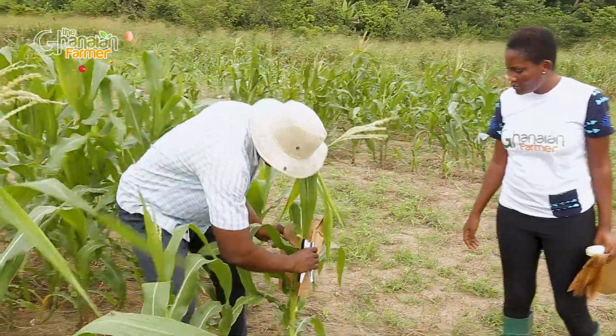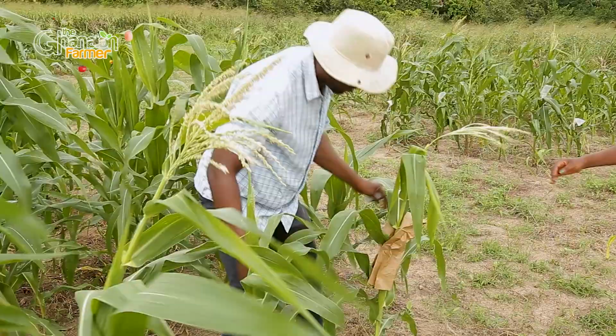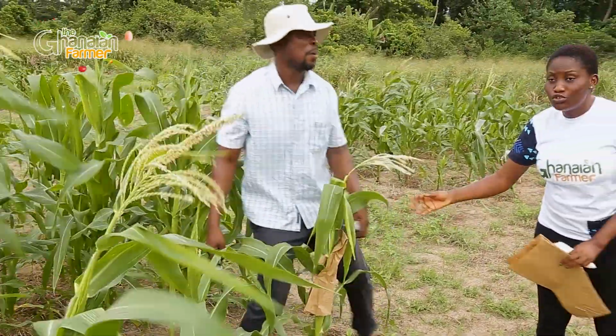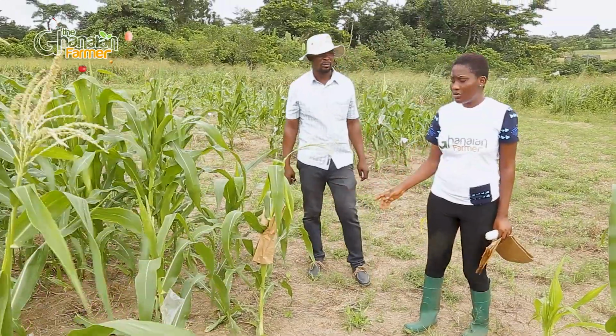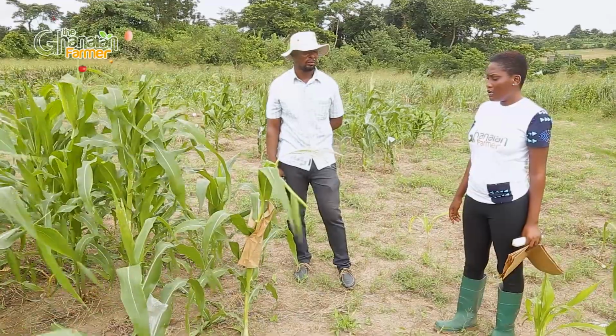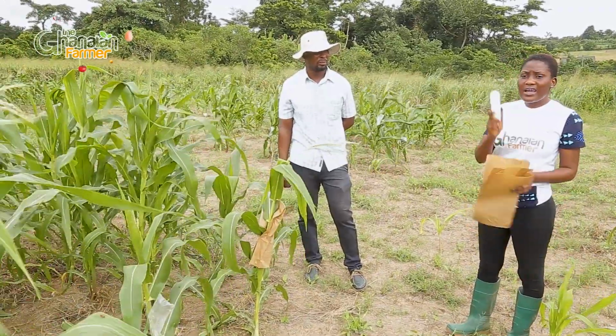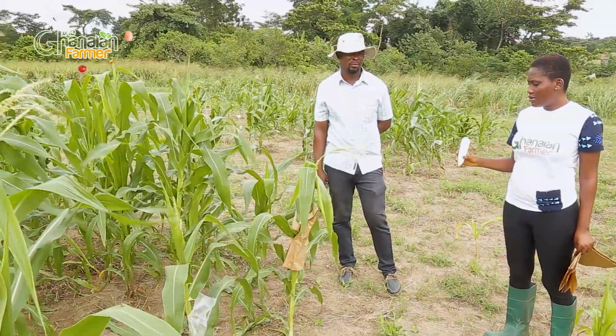But leaving your pollination to the wind versus artificially doing it, which one is more effective? If I leave it to the wind, I won't get any results. Is it for you breeders or is it for farmers? No, for the farmers, you just leave it to the wind. But for the breeding system, you have to do it artificially. That's where I will know which is the father and which is the mother.